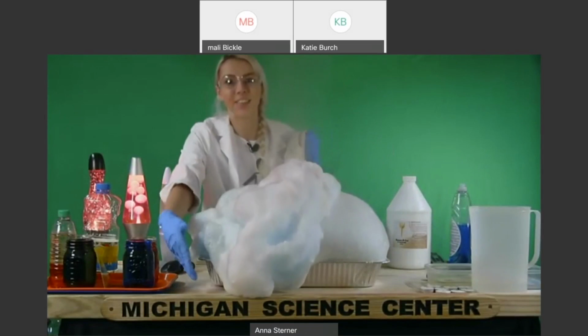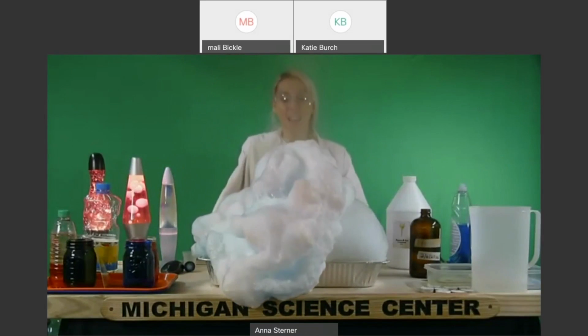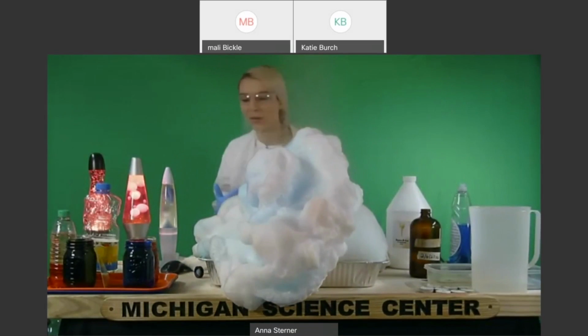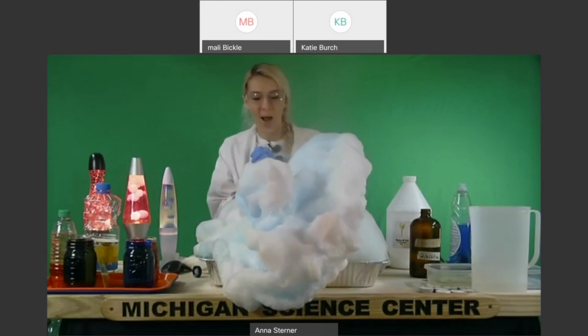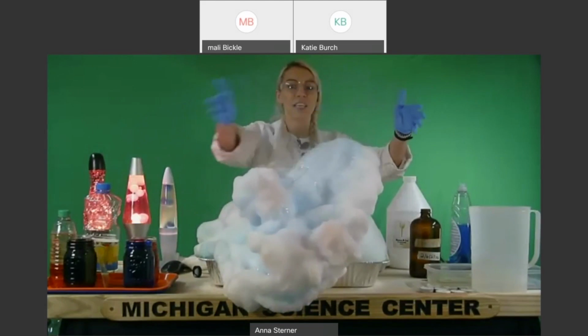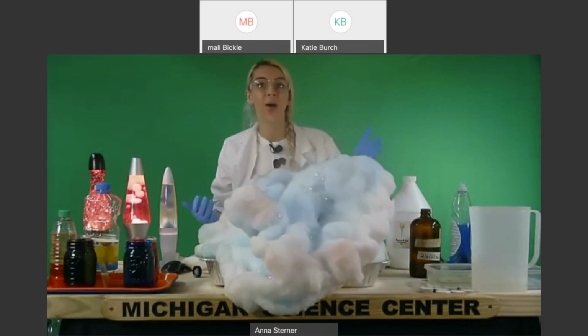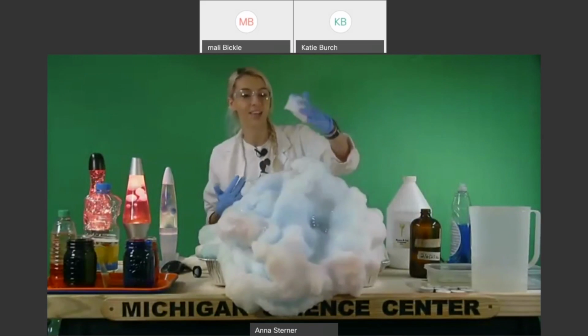Good answers, everybody. My bubbles are getting away from me here. This is a chemical change. We can see that not only have we created a big pile of soapy bubbles, right? You might even be able to see some steam rising off of our reaction here. So this pile of soap bubbles is incredibly hot as well.